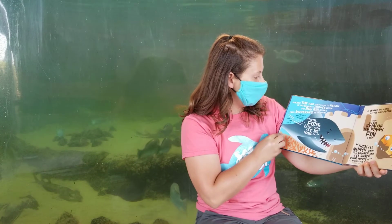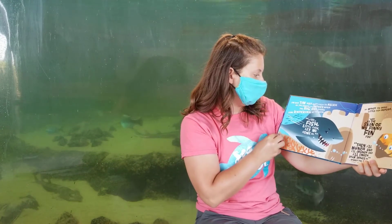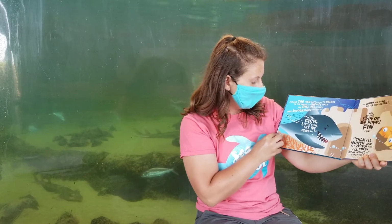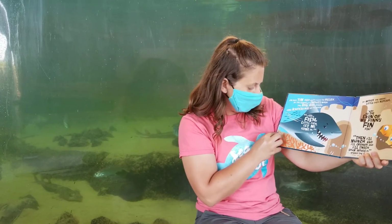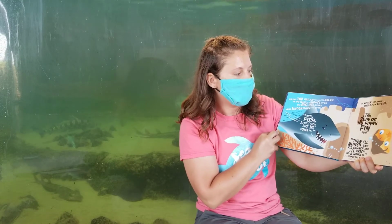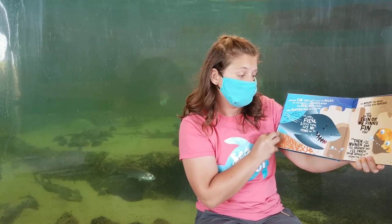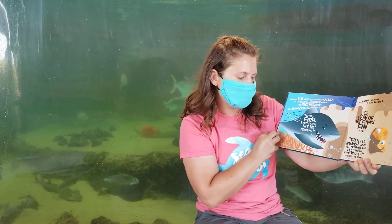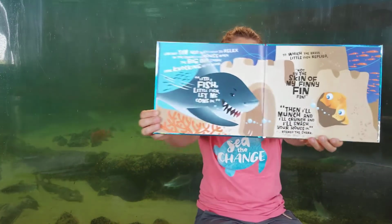Jim and Tim had just started to relax in the sandy little house when the big bad shark came knocking at the door. "Little fish, let me come in." To which the brave little fish replied, "Not by the skin of my finny fin fin." "Then I'll munch and I'll crunch and I'll smash your house in," roared the shark.